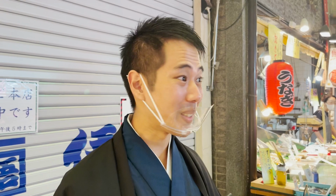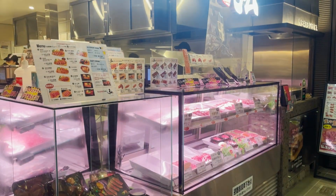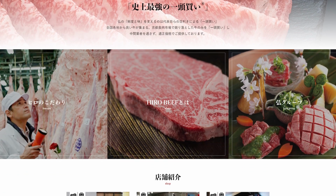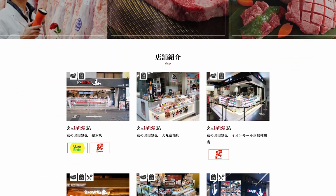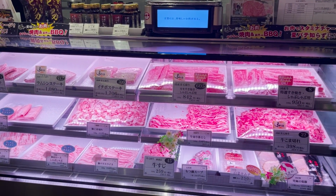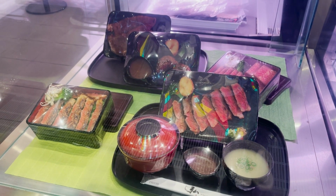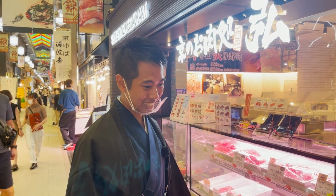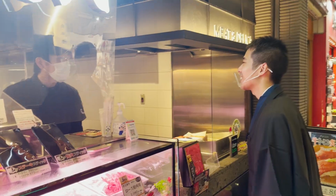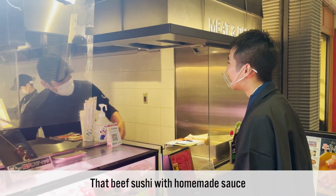So then the next place we're going to be heading over to is Hiro-san. Hiro-san, okay! Yep, this is it! If you live in Kyoto, you must have seen this famous shop somewhere at least once. They not only sell meat, but run yakiniku restaurants too. Everything looks super delicious. Okay, I am definitely drooling, so I definitely need to order something here. Are there any recommendations?